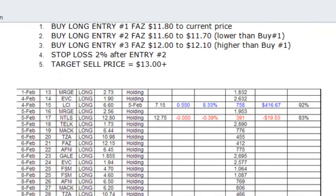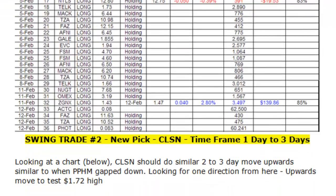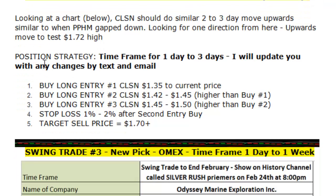Right here is a snapshot of all the stocks that I'm holding in the swing trade portfolio. I'm going to go over each one of them. This was the trade from CLSN. That's exactly what I spoke about. We bought it at $1.35. Bought again at 42 to 45 or 45 to 50. It went higher. The stock actually went to 60. It didn't hit the target price of 70, but hit 60. It's updated in the portfolio.